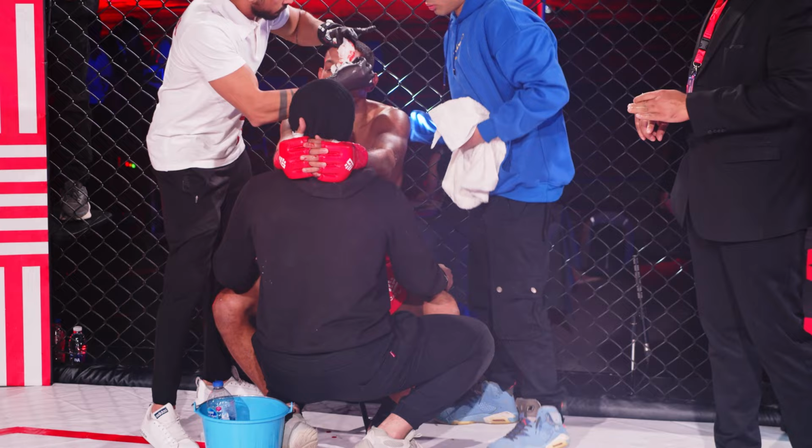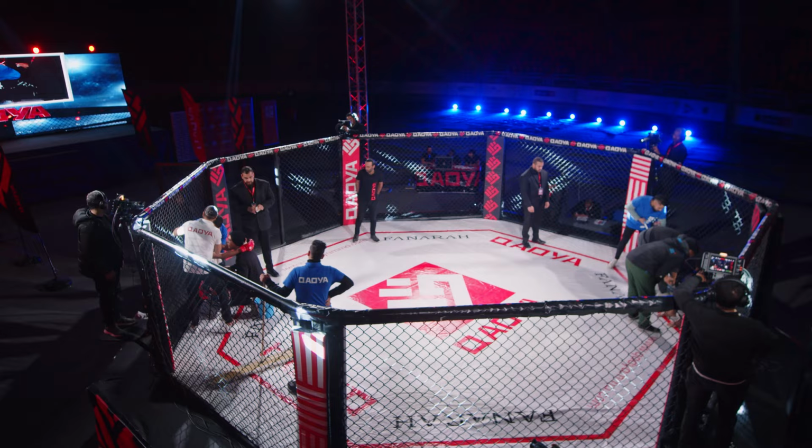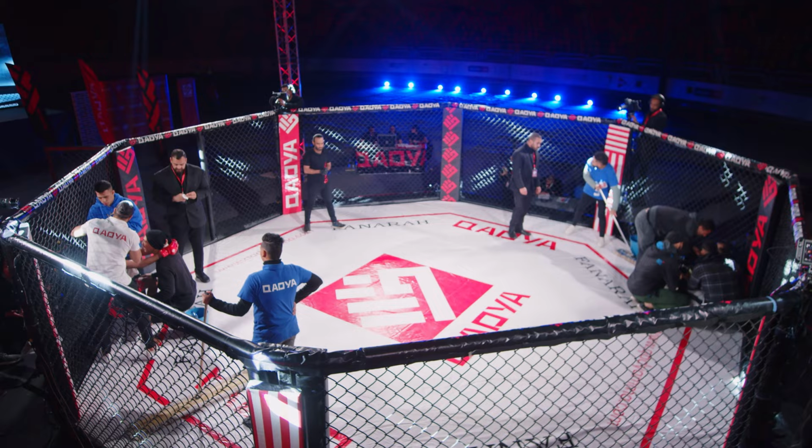They might stop the fight if the cut is really bad, but I don't think it's that bad of a cut. They're fixing it right now, hopefully. Hopefully not. Yeah, it's a very interesting fight. It would be very, very sad if this happened.